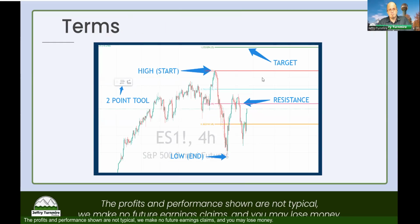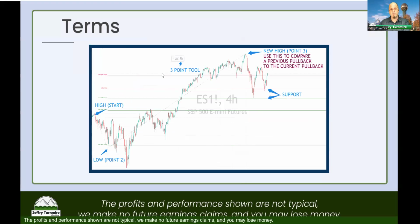Now, some of the terms we'll go through when using a 2-point tool. We have a high point, a low point, a swing high, and a swing low, as commonly called. We have a resistance level, and we have a target. All right, those are very common terms that I use. And when we use the 3-point tool, we have a swing high, a swing low, you know, the 3-point tool right over there. We have another high or low that we're going to use as the point number 3. And then we have support and/or resistance. I use this a lot of times to compare prior moves to the current move. Prior moves up or down.